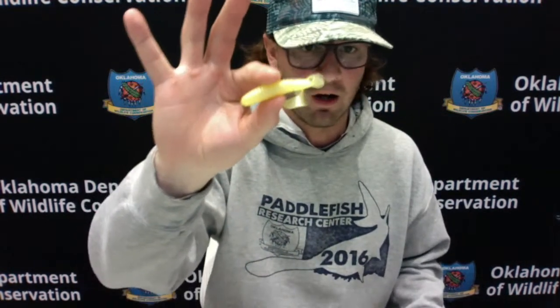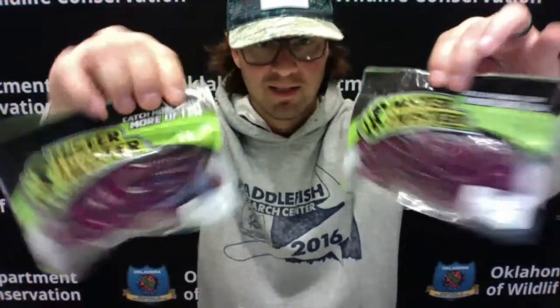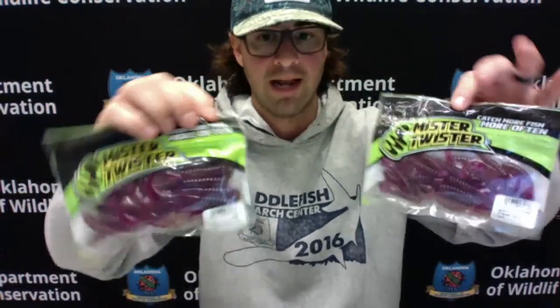Then we have just basic grubs, like a purple or a chartreuse. Here are some good colors. Here's a 3-inch purple and a 4-inch purple Mr. Twister. You'll find these in most Oklahoma retailers.